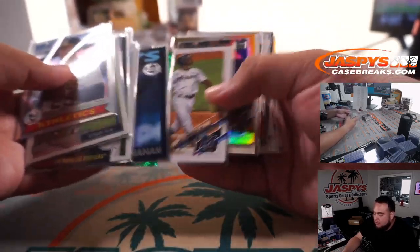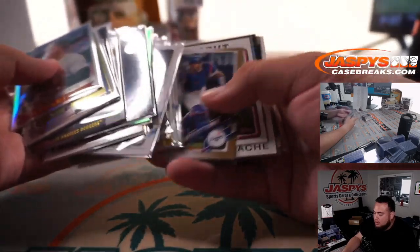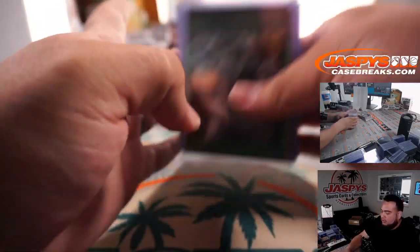Like I said, any numbered cards, we got them all right here. Like I said, bigger rookies. So all that's right there. And then here were the hits in every box, guys, pretty much.